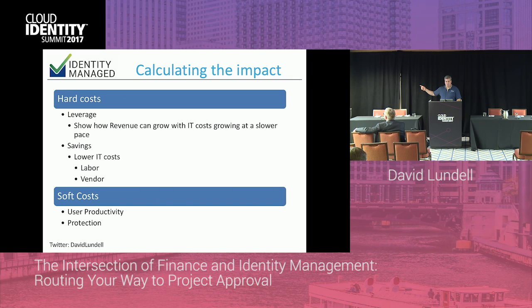Calculating the impact, this can be a little harder because some CFOs don't like soft costs, so focus on the hard costs first, look at where you can get the leverage and calculate your hard costs, but don't forget to calculate as best you can some of the soft costs.